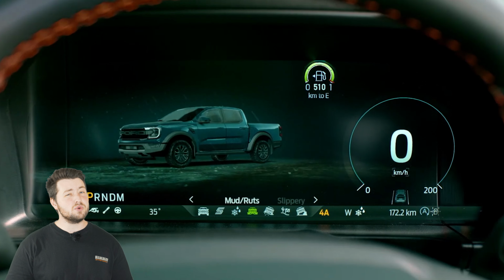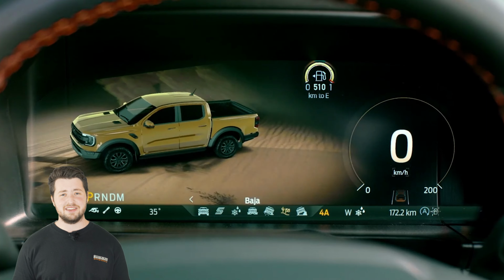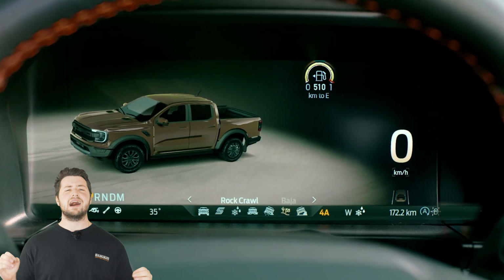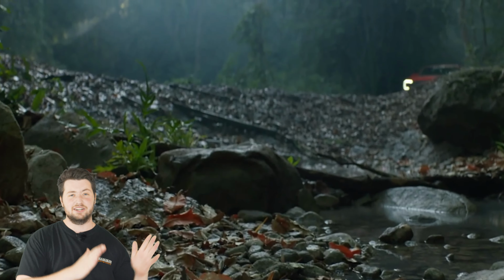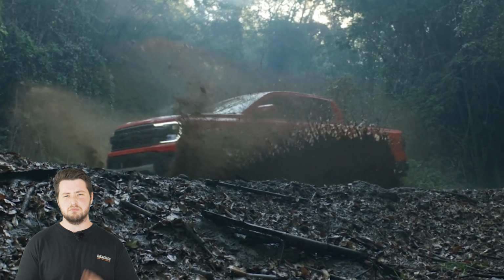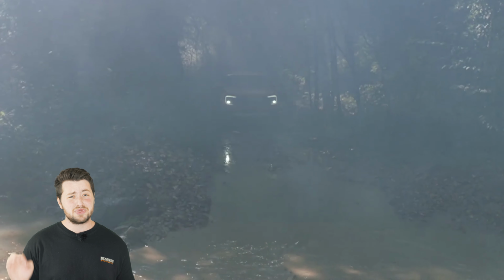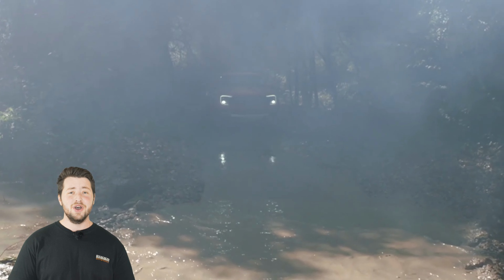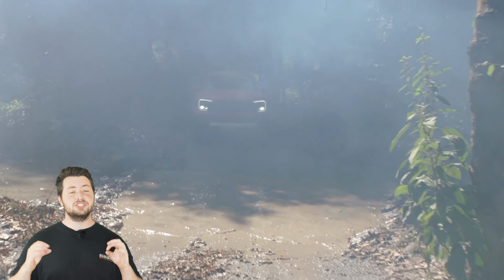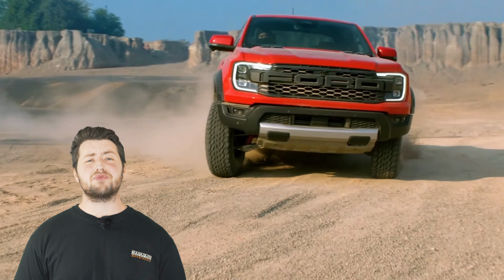And just when you thought 6 driving modes wasn't enough, the new Raptor has 7, and it introduces Baja mode, which is essentially 110% on everything. So loud exhaust sound, stiffer suspension, more aggressive handling tune, and it will also keep the turbo spinning for 3 seconds after you take your foot off the accelerator, just for anti-lag. That's pretty damn awesome. So that's the new Ford Ranger Raptor.